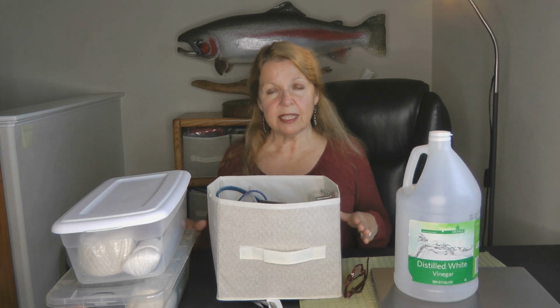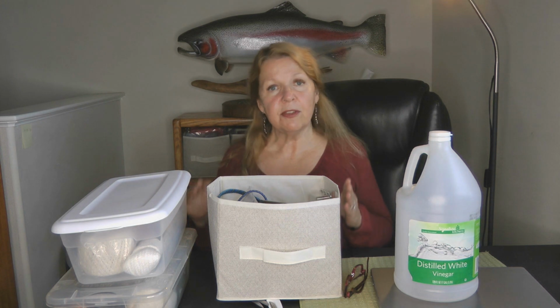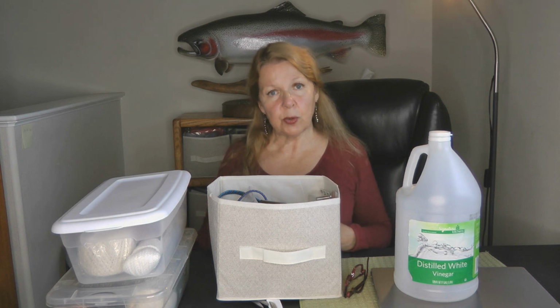You can even go somewhere like the Dollar Tree and look around at the different containers and think about what you're storing before you just say, oh, those are interesting bins. Figure out what are the items that you want to put together and find a container that fits those needs.